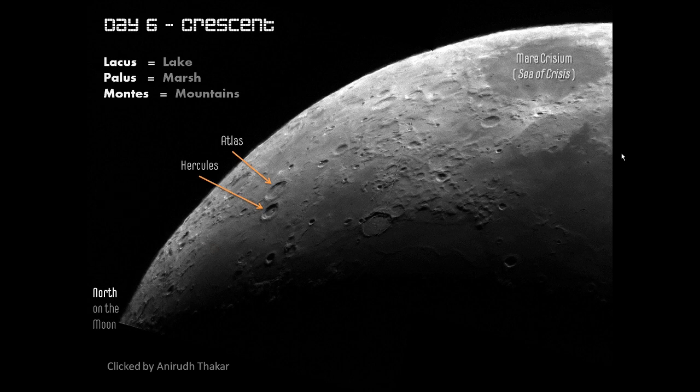As more and more of the moon gets illuminated, we'll start seeing other objects which are in the shadows. Here we have started seeing Mare Frigoris, the sea of cold. We also have Lacus Mortis, a lake of death. We also have Lacus Somniorum, the lake of sleep. On its shores is the giant crater Posidonius.